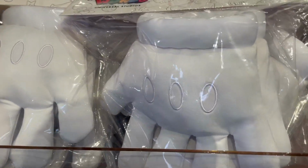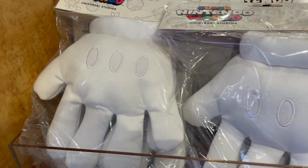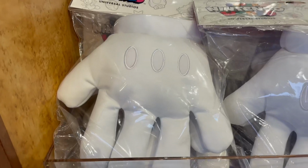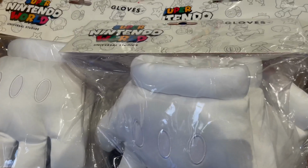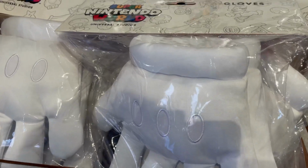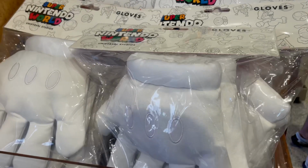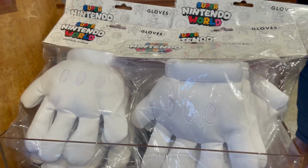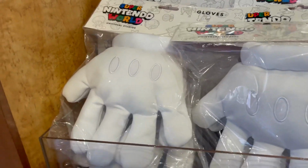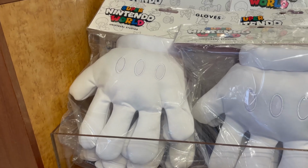Clearly a take on Mickey's glove from Disney parks. This one is a Mario glove, but it almost looks exactly the same. Nice little way to, I wouldn't say diss Disney, but kind of get at Disney. Universal loves to do little jokes on Disney. And this could be one of them. But either way, whether it's Mario, Luigi, or Mickey, these gloves are very comfortable.